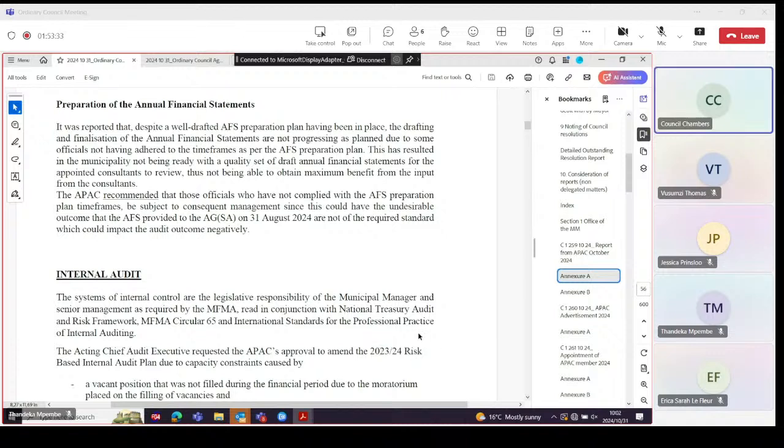On the preparation of the financial statements, unfortunately, the ball was also dropped. A very good asset preparation plan was prepared, but unfortunately a few officials did not come to the party and stick to the plan, and that created a delay towards the end. A service provider was approached to assist with just a review before the audit committee could do their review before the 31st of August. If we'd stuck to the preparation plan, we'd have given that consultant a proper time frame, but by the time they came on board, we were nowhere ready for them.